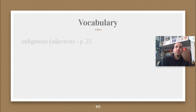So, our next word is the word indigenous, and it is an adjective. It is found on page 25. I am opening my text as you should be as well. And in the trouble section on page 25, I found the word indigenous at the start of the last paragraph. It says, today, indigenous Australians make up about 3% of the population. For the most part, they have not shared in Australia's modern wealth, and they are among the country's poorest people.